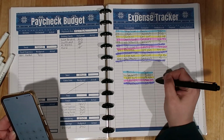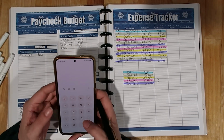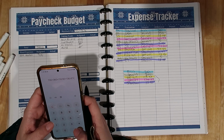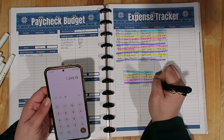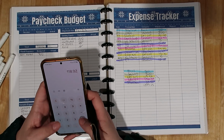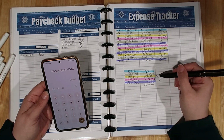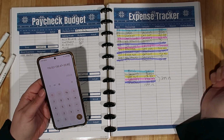Let's get a total really quick. We're going to get a grand total, and then I'm going to get a total just for our variable categories to make it real easy to fill in the actual column here. So 700 plus 360 plus 118.92 plus 136.47 plus 33.80. We spent $1,349.19 in total this week. And for variable, we spent $118.92 plus 136.47 plus 33.80 is $289.19.